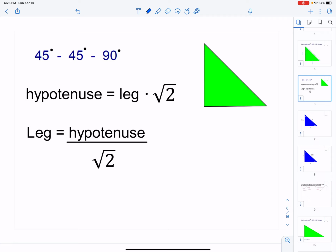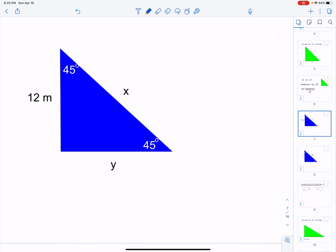So let's look at a question and see how we can do it and what I'm going to expect you to do on an assignment. Okay, so in this particular triangle, I know the length of one of the legs is 12. I know this leg right here is 12. That should automatically tell me what this other leg is, because if it is a 45-45 right triangle, then I know my two legs are going to be the same. So you could automatically say that this other leg is 12 meters. Well, what I need to find is x. x is the hypotenuse in this particular problem.